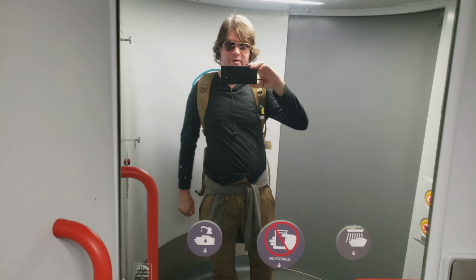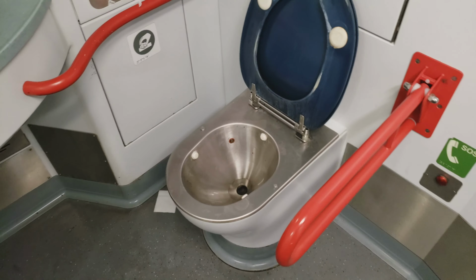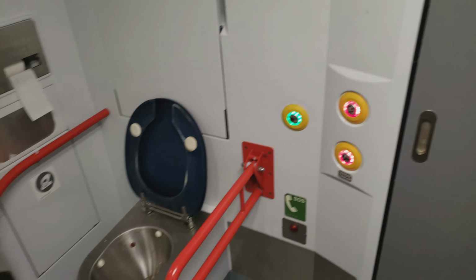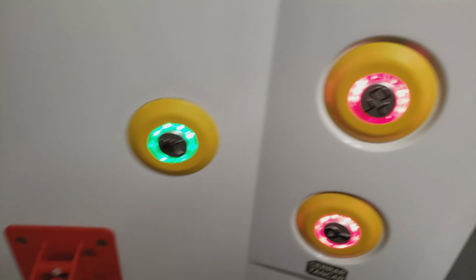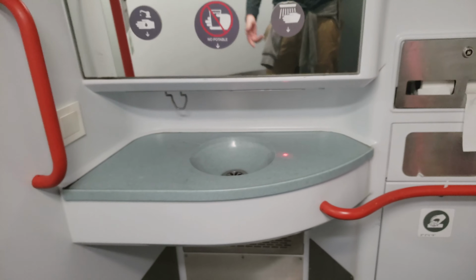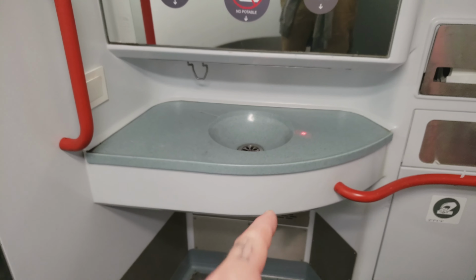Real quick video in here so you can get an idea of the bathroom situation. It's not the cleanliest. I'm sure most women will probably opt to hover, but yeah, the WC button, there's the flush, there's your open and close and your lock, and then basic, you know, a little sink. There's some soap under there. I believe that little laser there triggers the water.